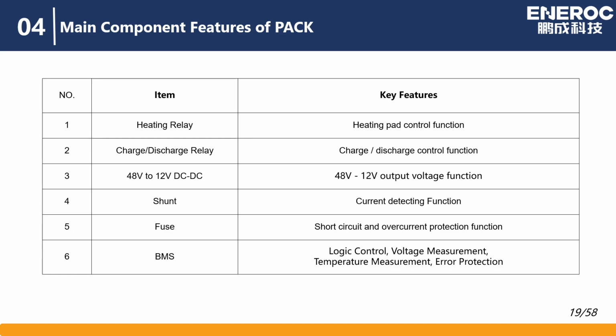Firstly, the heating relay controls the heating pad. Secondly, the charge and discharge relay, which has integrated control functions during charging or discharging. Thirdly, the DC-DC converter converts the battery's input voltage to a 12-volt output voltage and supplies power to the BMS. Fourthly, the shunt serves as a current sensor. Fifthly, the fuse provides protection against short circuits and overcurrent.